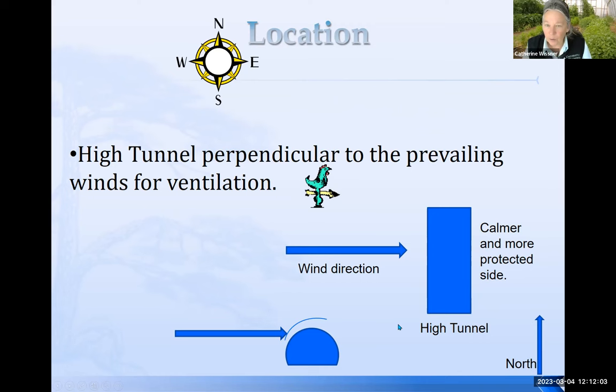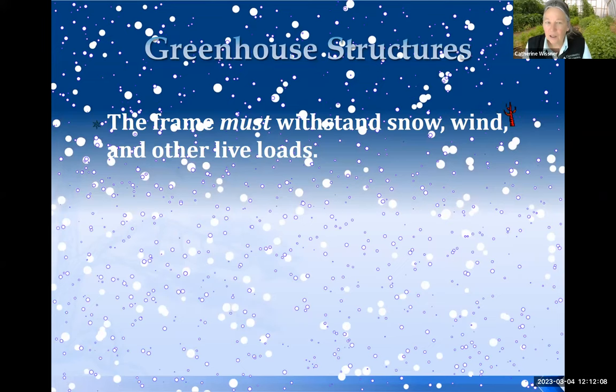Okay, the greenhouse structure. The frame, whatever you build, has got to be able to withstand a snow and wind load and any other live load. So some of those other live loads, I've seen a lot of people hang things from the purlins in their high tunnel or from the very top purlin. And so that's also another type of live load. So you've got to make sure that it can withstand that live load. My high tunnel, I've had a foot of snow on top of it, and it did just fine.